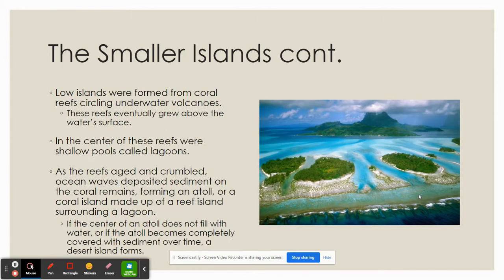Low islands are often formed by coral reefs circling underwater volcanoes. So this is what's called an atoll. And we will do some work in class so we can see the process of an atoll.